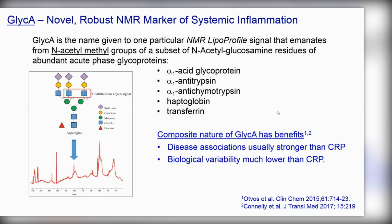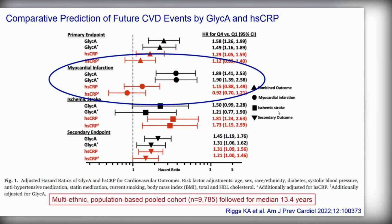And just one quick example of a paper published last year that directly compared glyc-A and CRP for the prediction of future myocardial infarction and stroke and other cardiovascular outcomes. This shows that for myocardial infarction in particular, glyc-A has a stronger ability to predict these events than CRP.